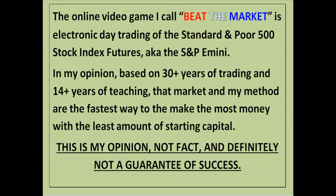So the online video game that I call Beat the Market is in fact electronic day trading of the Standard & Poor's 500 stock index, also known as the S&P E-mini. And in my opinion, based on 30 years of trading and 14 years of teaching, that market and my method are the fastest way to make the most money with the least amount of starting capital. And this is my opinion, not an indisputable fact, and it's definitely not a guarantee of success. But it is an opinion that I hold very sincerely.